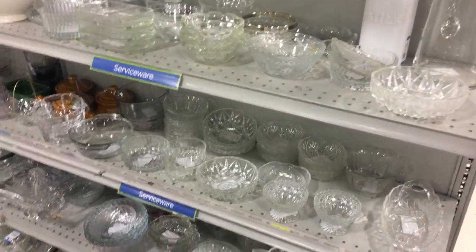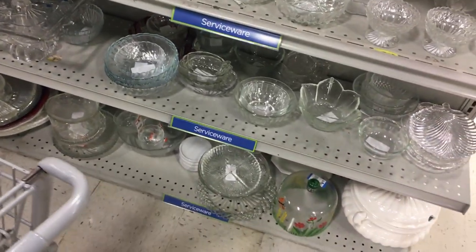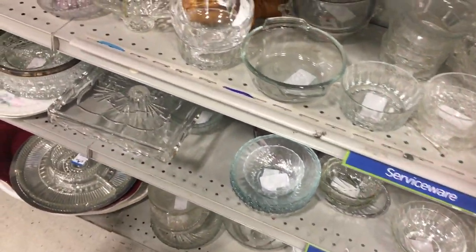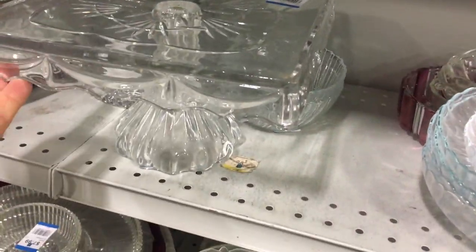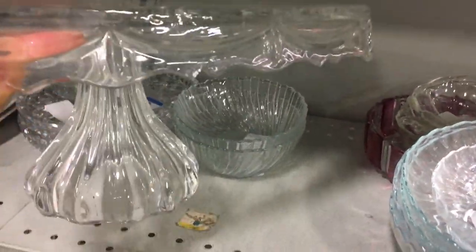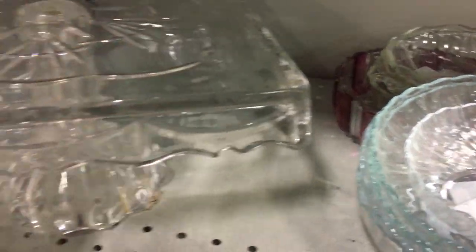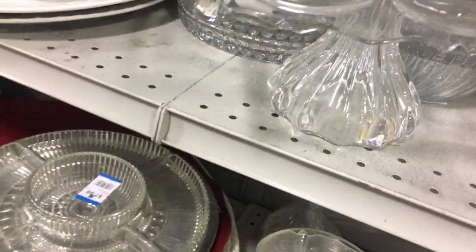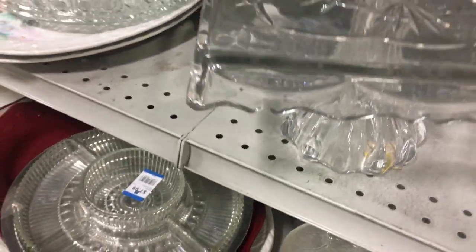Okay, well, I'm inside and it's not too busy, so I'll try to do a little filming. Point out a few things that are attractive. Here's a very nice cake stand. I don't know how old it is. It's pretty heavy. Oh, wow, is that heavy. Heavy crystal, $20. I don't recognize it. Could be new. Don't think I'm interested in it.